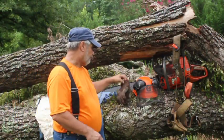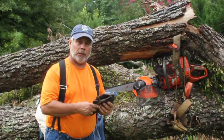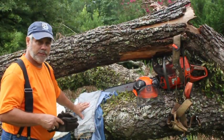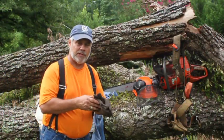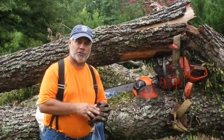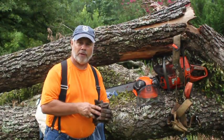Next thing is a pair of gloves. I like to wear leather gloves. They do make gloves that are lined with Kevlar, same thing that's used in our pads here on our leg protection. They're a little flimsy. As a logger, I'm handling a certain amount of steel cable from time to time, and those chainsaw gloves just don't seem to hold up real well. So I wear just a kind of generic pair of leather gloves.